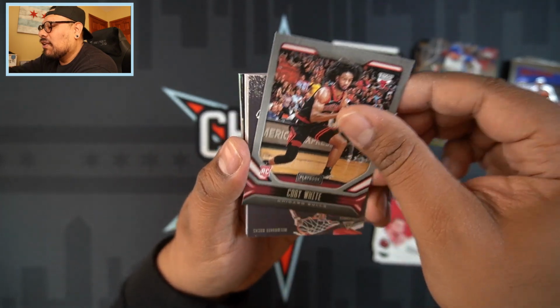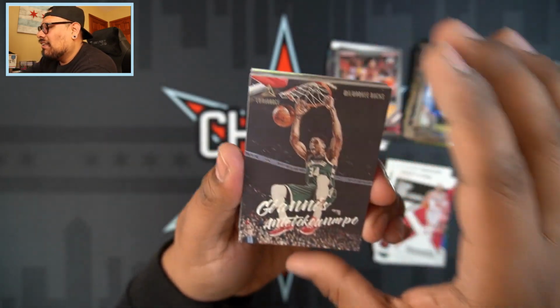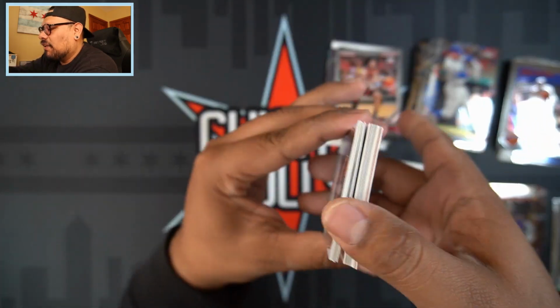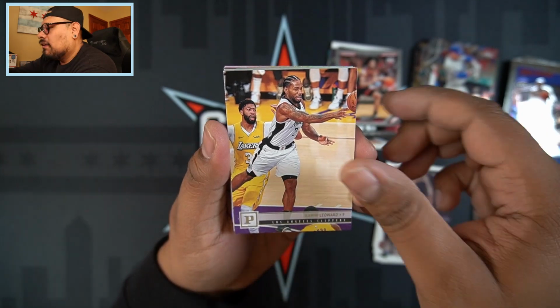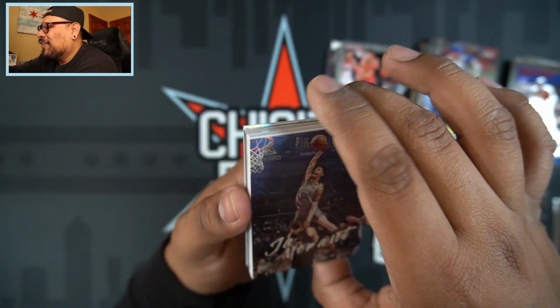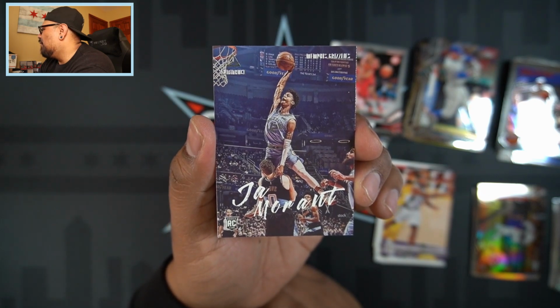Kobe White, playbook. Then we got Giannis Antetokounmpo. Nice, look at that card. Look at that, so beautiful, love it. Flip this around, then we got a Kawhi Leonard Panini, Cam Reddish playbook, Rookie of the Year Dunk, Ja Morant right there for sure.